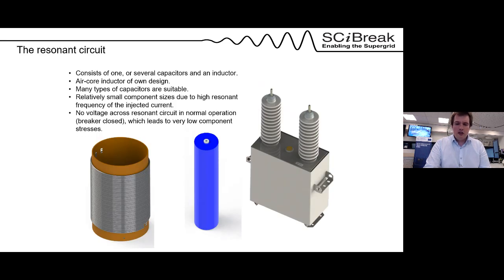Another big part of the breaker is the resonance circuit. It consists of one or several capacitors and an air core inductor of own design. For this resonance circuit, many types of capacitors can actually be used since the stresses on the resonance circuit are very low. This is because the voltage across the resonance circuit is zero in normal operation. The relatively high frequency of oscillation also makes the components quite small.